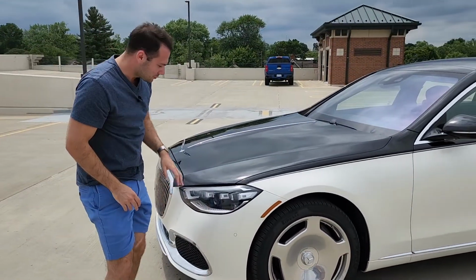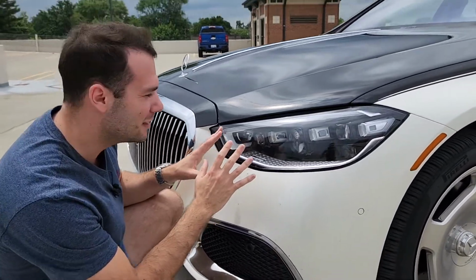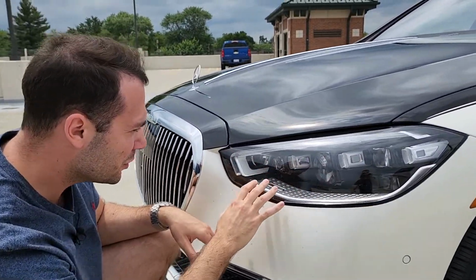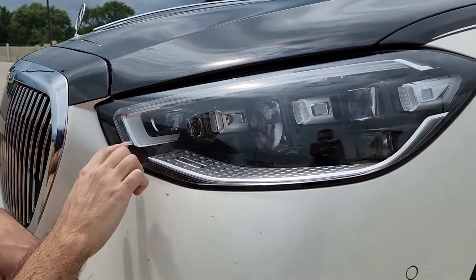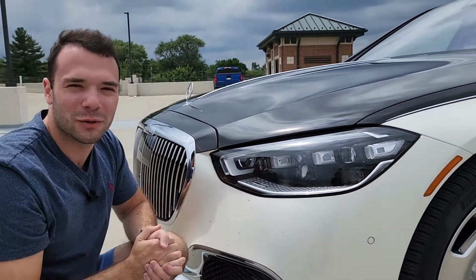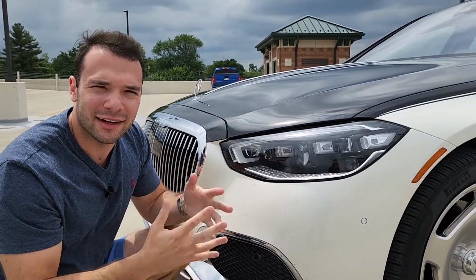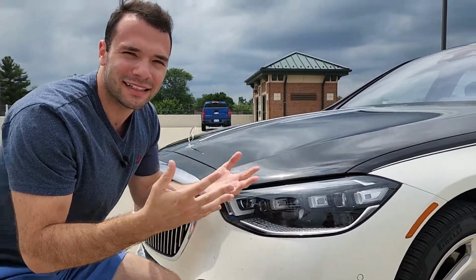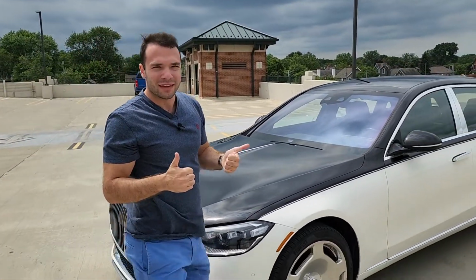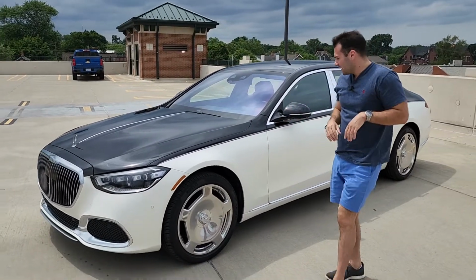Now, as we come up here, we can see we have these really cool digital LEDs, that's what they call them. We have 3 main LEDs here, beautiful daytime running lights, and they actually can shift with the road, helping keep everything in view. They also have automatic bright, so it can sense different cars on the road and adjust accordingly between going from high beam to low beam, things like that.